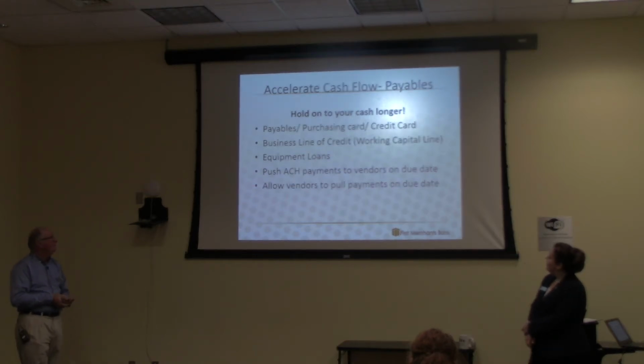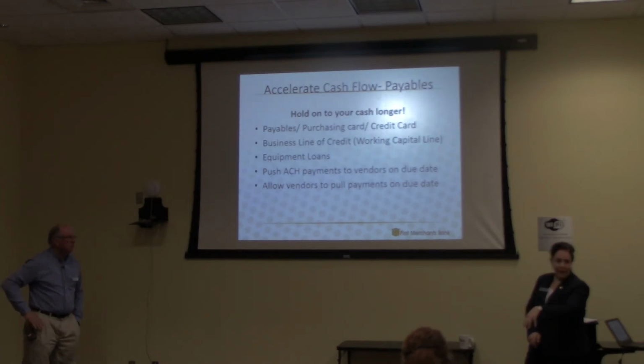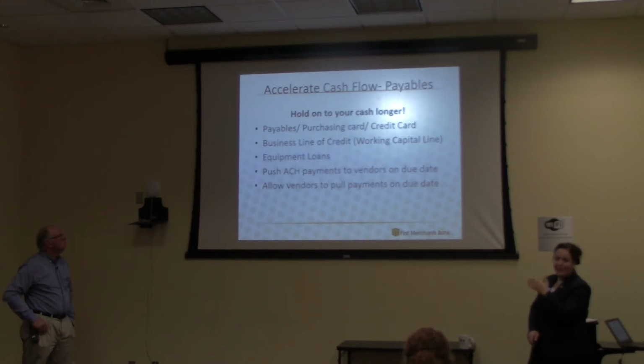So the last few on the list here are ACH payments to your vendors. You can push ACH payments to your vendors just like you would a direct deposit to an employee. So if you want to pay your vendors on the due date rather than putting a check in the mail 2 weeks early, or have more control over that, the same ACH system that allows you to pay your employees by direct deposit, you can push to vendors.